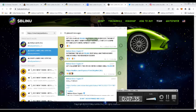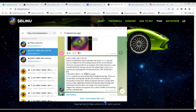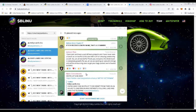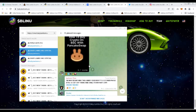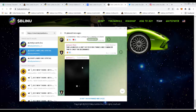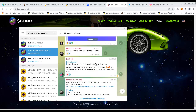Let's scroll up. There's our rewards. Scroll up. Already listed in CoinMarketCap, like I said a while ago. It was live, so that's definitely an event that you need to keep an eye out. Listings can be in exchanges, in CoinMarketCap, or in CoinGecko. CoinGecko is coming soon, so you need to keep an eye out on that too.